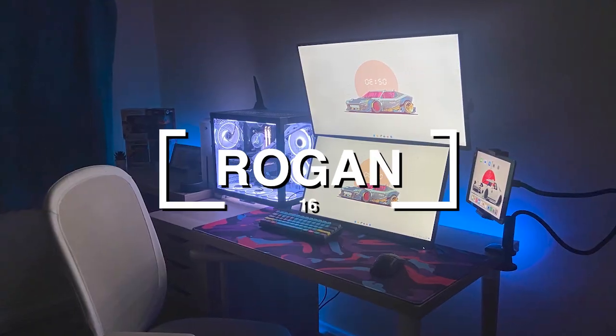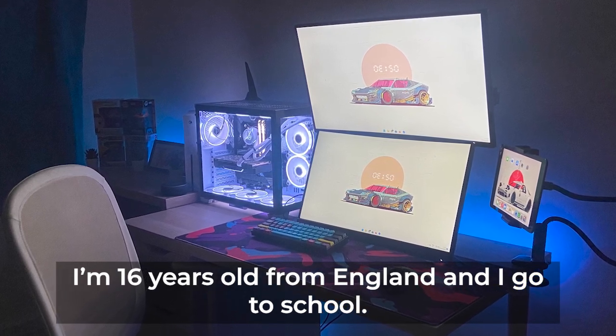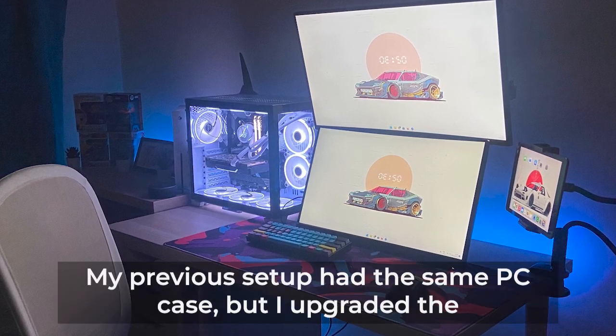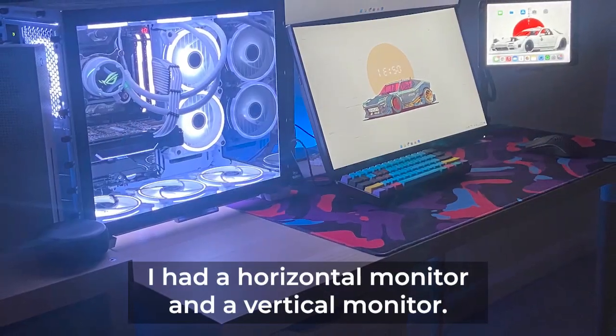All right, let's move on to the next setup here. This one is Rogan's setup. He is 16 years old and he's out of England. His main occupation is attending school, so he's a student, and his main game is Call of Duty Modern Warfare 2. His previous setup was just the same PC case, but he recently upgraded the motherboard, CPU, RAM, and a CPU cooler, and he had a horizontal monitor and one vertical.